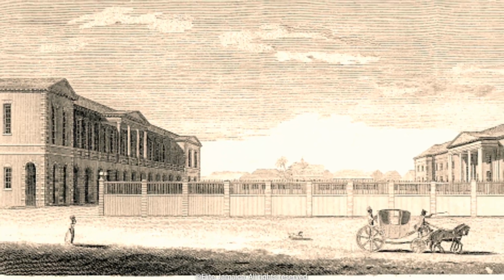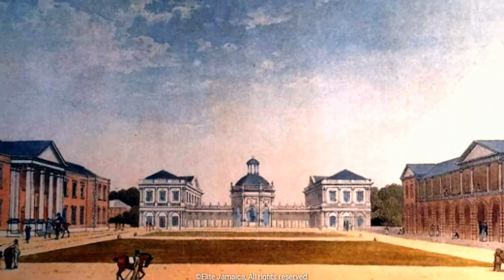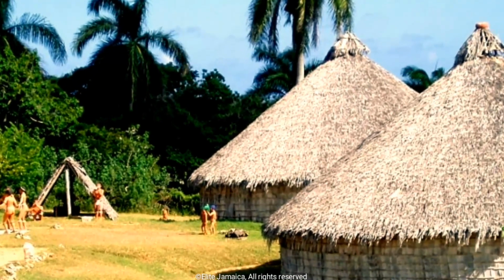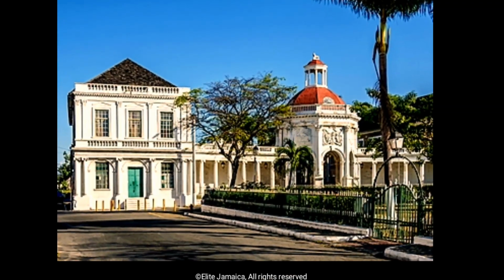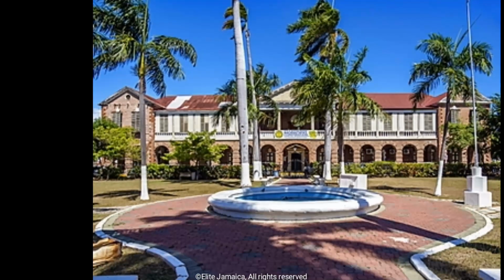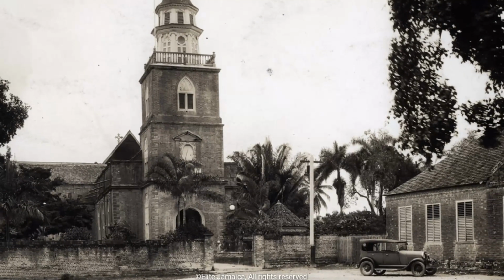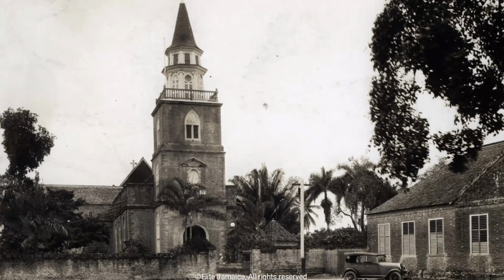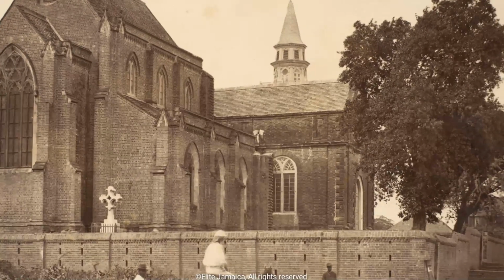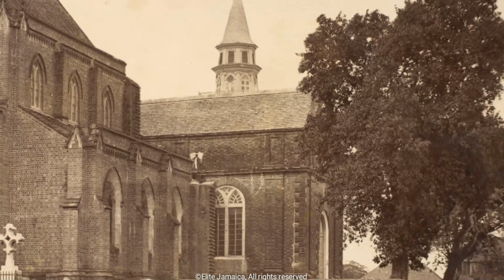Spanish Town was founded in 1534 and later became the capital in 1538, having been a Taino settlement from close to 500 AD and subsequently the seat of both Spanish and British colonial governments for some 333 years. As I said earlier, Spanish Town is the oldest continuously occupied city in the Western Hemisphere, and the history of Spanish Town is largely the history of early Jamaica.